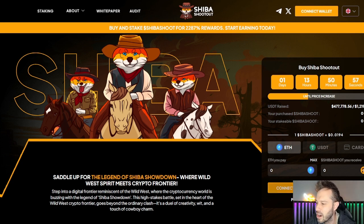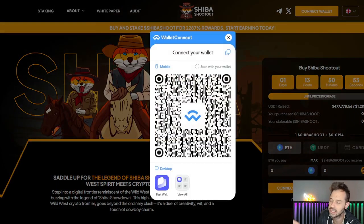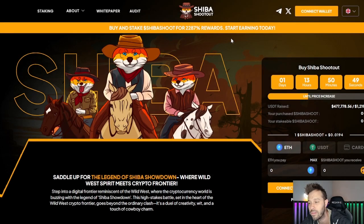From there, it is very easy to click Connect Wallet and determine how you want to connect your wallet. I like to use Wallet Connect and scan this QR code right here, but you can do so however you wish. From there, you're going to determine how much you want to buy. If you'd like to buy 5 Ethereum worth, you're walking away with 865,773 Shiba Shootout. Why? Because it's already nearly 2 cents per token.